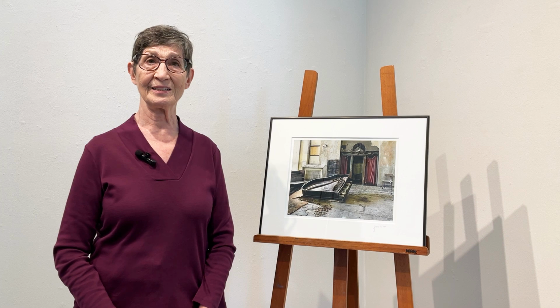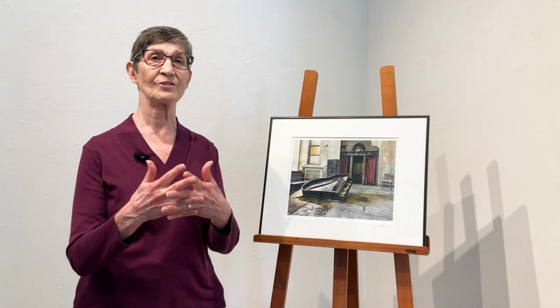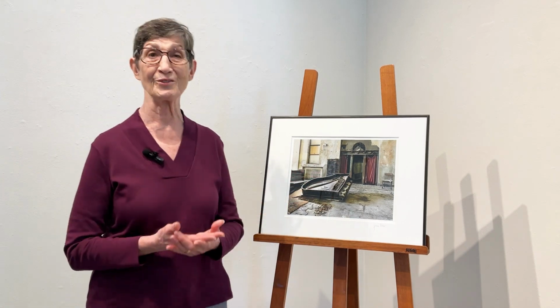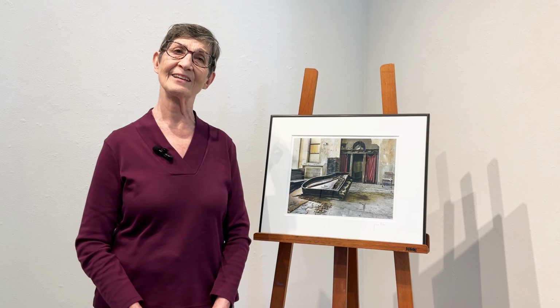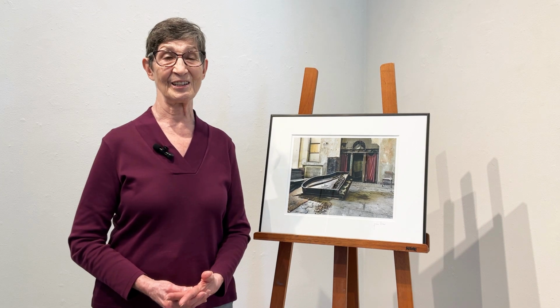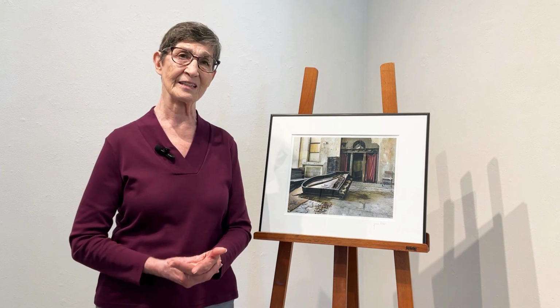And so the sharing of them is important, and that's why I'm really happy to have been chosen for this exhibit, so that I can share more than one piece. Each of these has a story. I brought a book along that you can look at, and it's also available in the gift shop, and it tells the stories of these buildings.